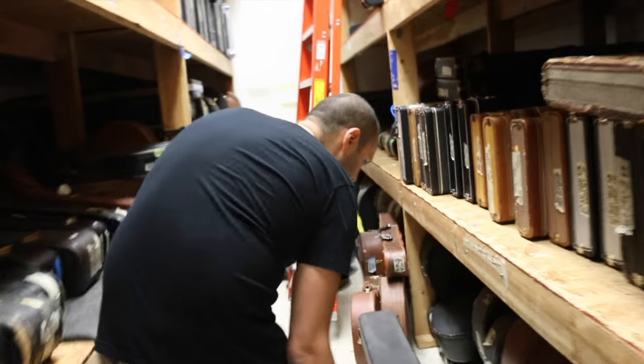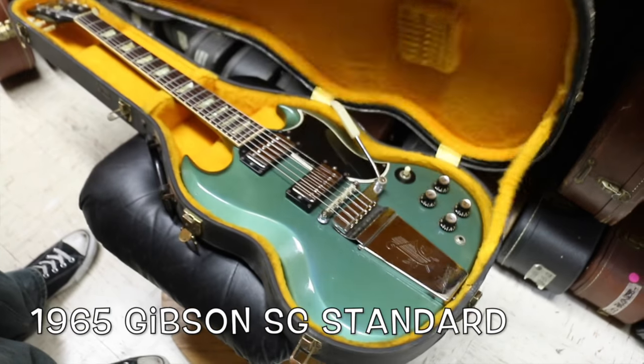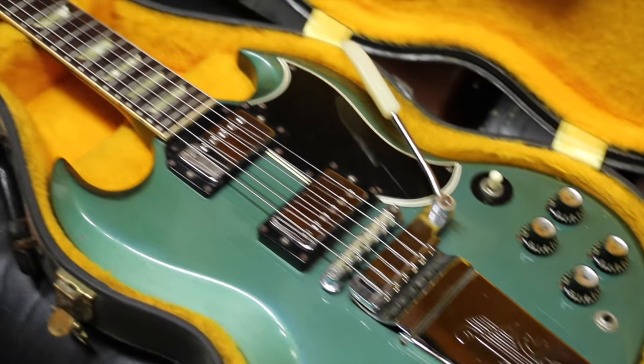This is from 1965. This is a Gibson SG Standard factory custom color, Pelham Blue. Boom! I just went from 6 to midnight. Wait a minute. Jeff, we already... I've really got the déjà vu thing happening again. I feel like we already did this.